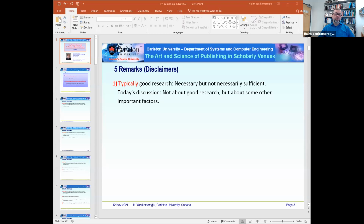Doing good research is certainly necessary. If there is no good research, the discussion stops there. But the point is, good research itself, although it is necessary, is often not sufficient. In general, you will see this term typical. I will be using it a lot in my presentation.